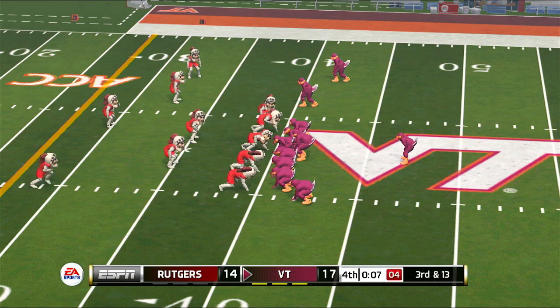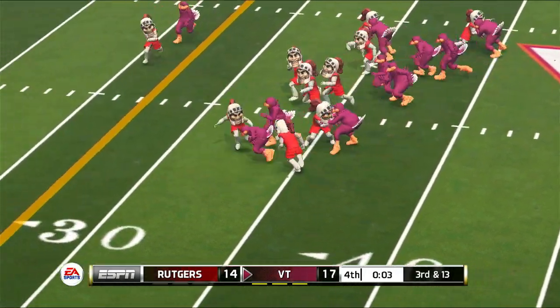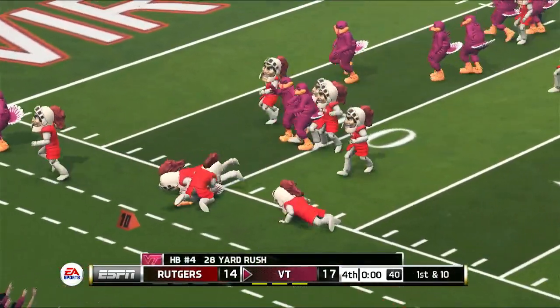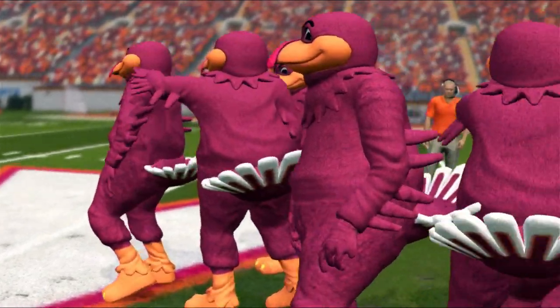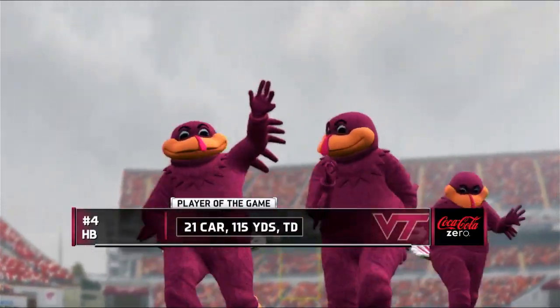Mike 22. He's at the 30. He's at the 20. And they finally push him out at the 12. Really great game to watch. Both teams should be proud of their efforts in this one. 17-14, Hokies.